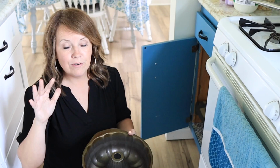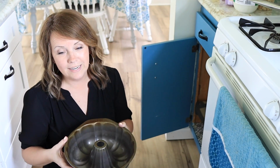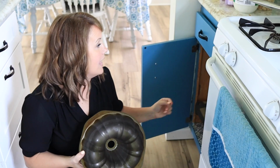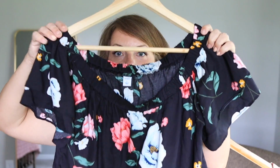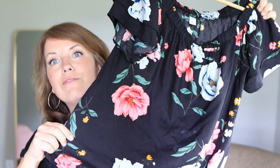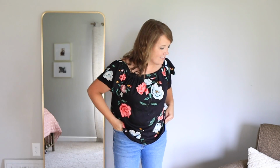I also just have this black top. It's a little bit dressier. I've been wearing it in the Back to Basics series. It's just very comfortable, very classic, very easy to wear. I also, oh no, it just fell off. This one doesn't like to stay on hangers because it has a wide neck, which I really like. I think it's really pretty. It's just floral, very flowy, very easy to wear. I really like this a lot. But I kind of wear this more for dressier occasions.